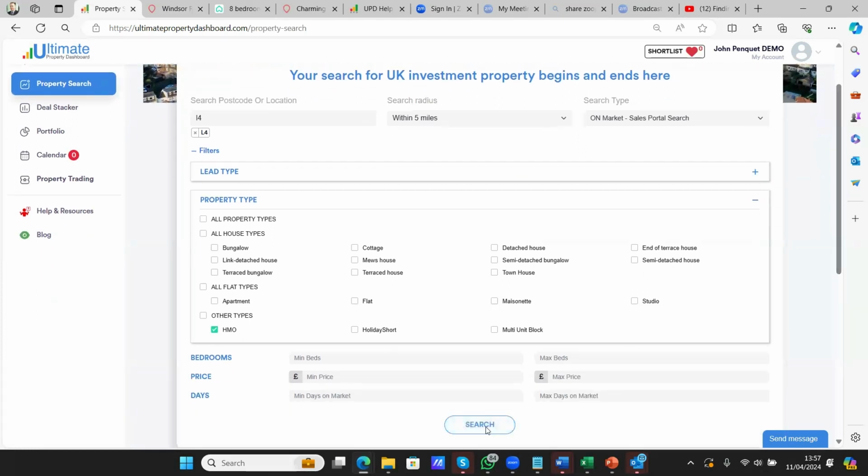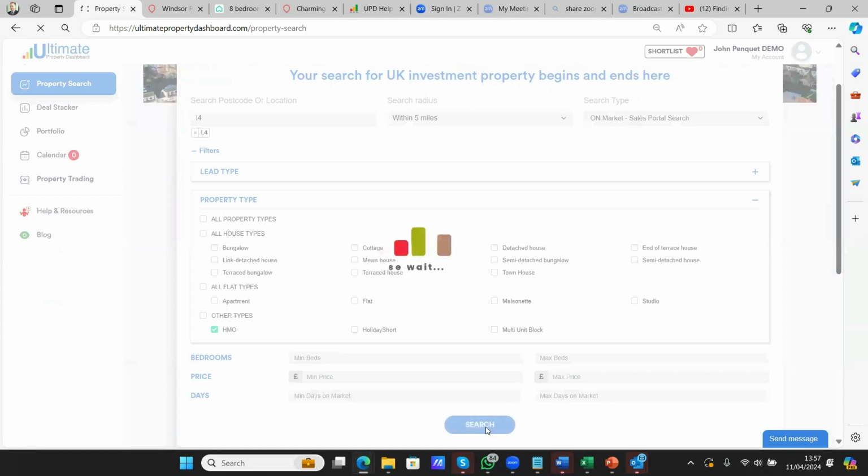So again, using the power of AI, this is going to be all sorts of properties, not just those that are listed as house shares or HMOs, but every different way you can think of to describe an HMO. The software will search for things like student accommodation, things like bed sits, all of the different terms. We don't even bother putting the information anymore.